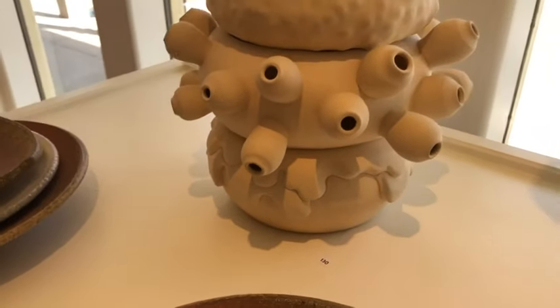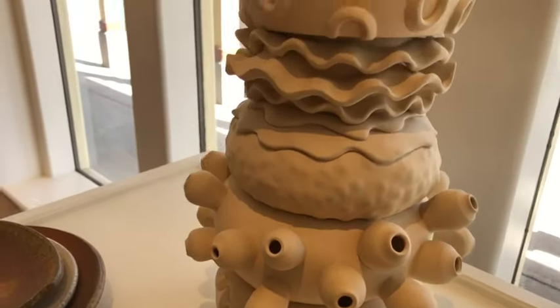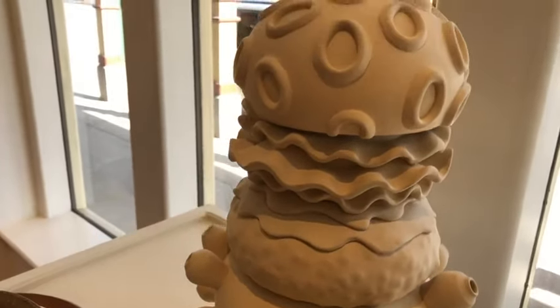So here's another sculptural vessel form of Justin's. The Space Burger.